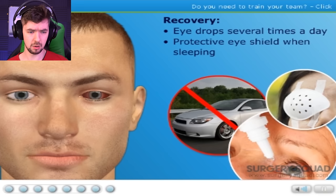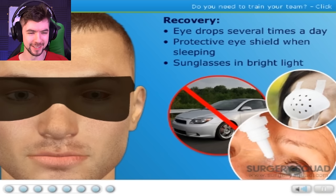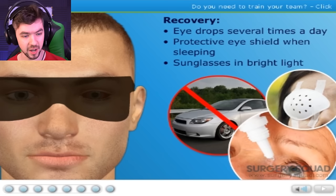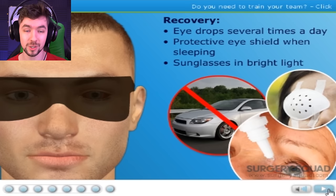There you go. A special pair of post-op sunglasses also need to be worn to protect his eyes from sunlight and other bright light as his eye recovers. Because we need people to know that he went through a battle with his eyes. He has a scar now. And your sunglasses make you look cool. And now you have an excuse to wear them indoors.